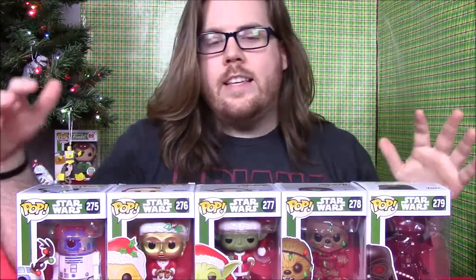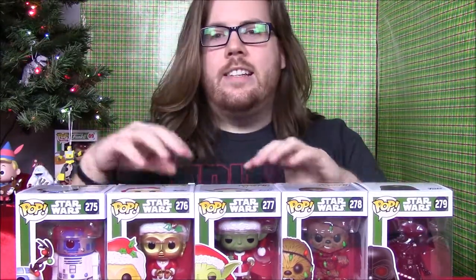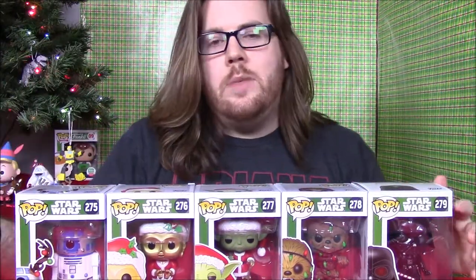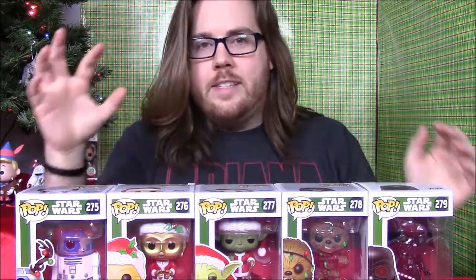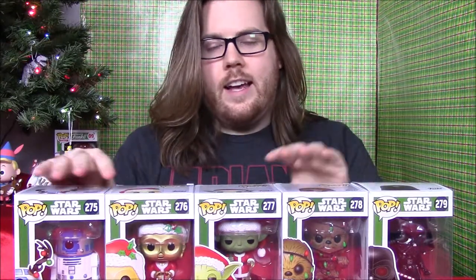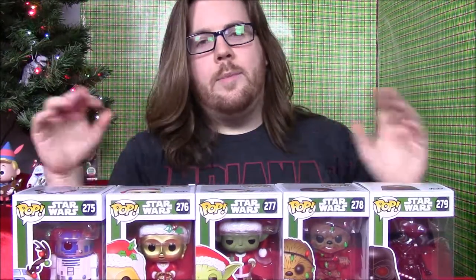So that's going to be it for this Star Wars holiday or Christmas Pops, whatever you want to call it. It was fun to see all the different Star Wars characters dressed up. I hope they continue to expand this line out, adding more characters, making them more Christmas-ized, I guess, as you could call it, adding more holiday stuff. So you could have a whole collection and add it to decorations, such as under a Christmas tree or something. That'd be so much fun.